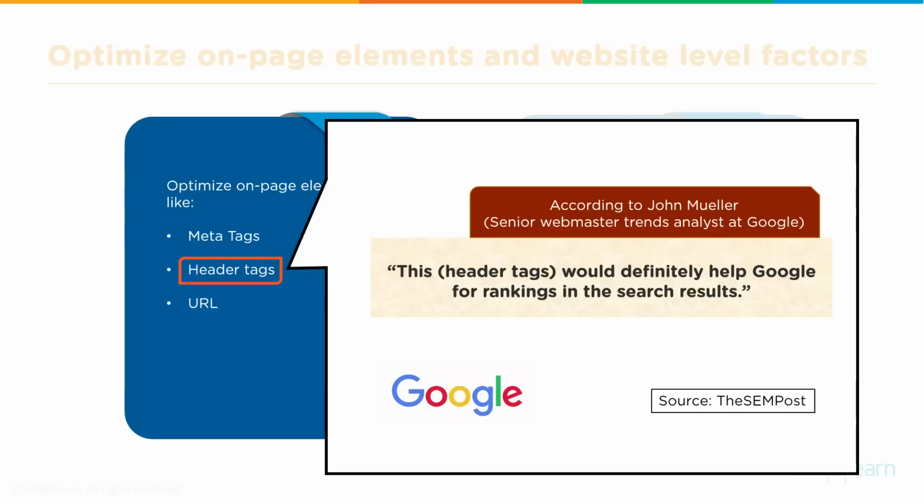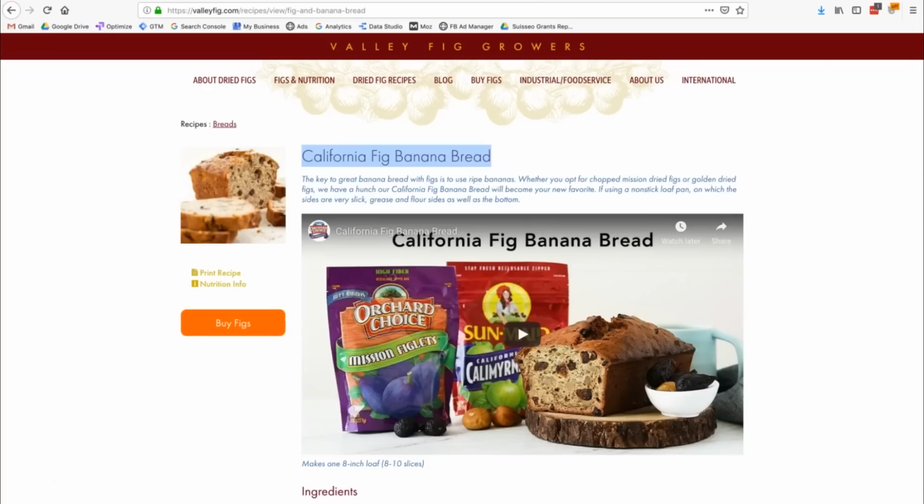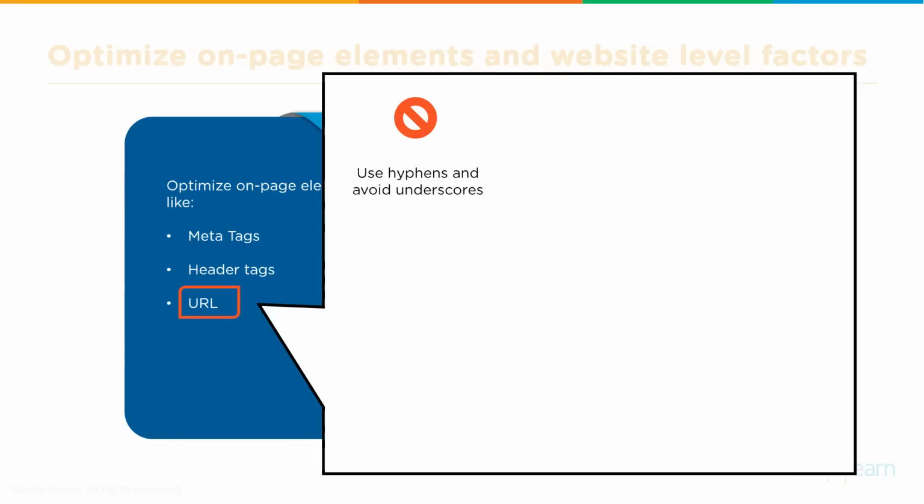So we want to use header tags. When it comes to URLs, we want to use hyphens and avoid underscores. If we look at this URL here, it uses hyphens: fig and banana bread. So it's all broken up with hyphens. That's a best practice.